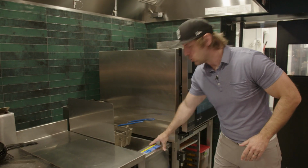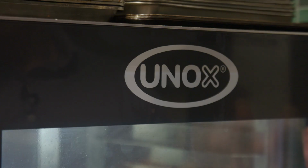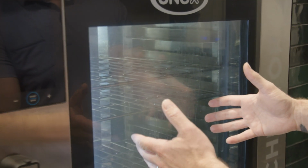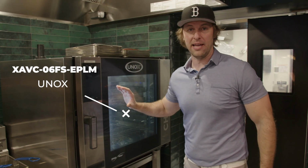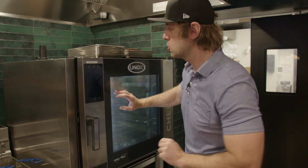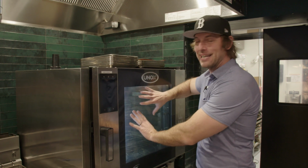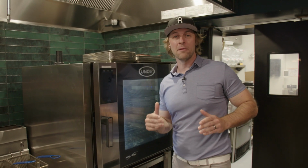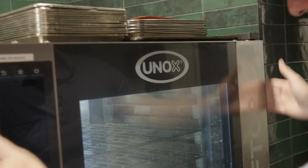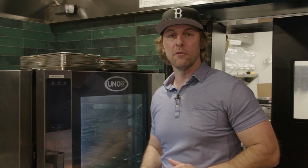High production, beautiful piece. Now, last, but certainly not least, is our Unox MIND.Maps XAVC chef top unit combi oven. Super versatile. You can do almost anything in these things, but the most important thing that you should know is we're talking about an 18 by 26-inch sheet pan capacity cavity and only a 34-inch footprint. Most other combi ovens on the market are going to be 42 inches wide. We don't always have 42 inches in our kitchens for something that big, but we can find 34 inches, and that's what we did here. Absolutely beautiful piece of equipment.